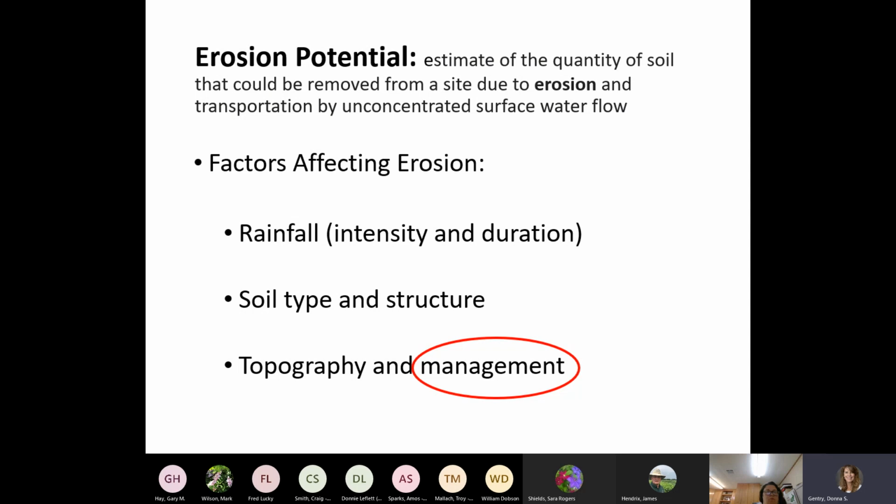There are several things that actually affect erosion or erosion potential. You have rainfall, which depends on the intensity and duration. With the storms that we've had the last 2 months, there's been a tremendous amount of rainfall in certain parts of the state. And I'm quite sure there's probably a lot of erosion that has happened in areas where you did not have any kind of vegetative protection. Soil type and structure also have a lot to do with how much potential there is for erosion, the topography, and management of that soil or that field.